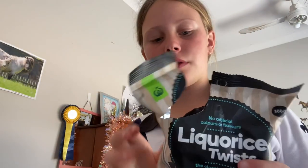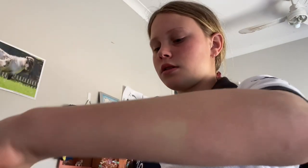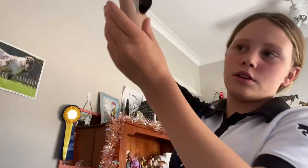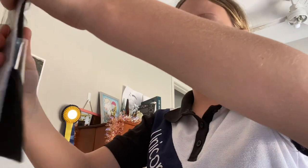A whole entire bag of licorice. We have got more, but yeah. I don't know if I should put them in a Ziploc bag. We're just going to test. They do open, but I just take them. Are they going to stay? As you can see, you've got licorice back out. Okay, I'm going to get 3 Ziploc bags.